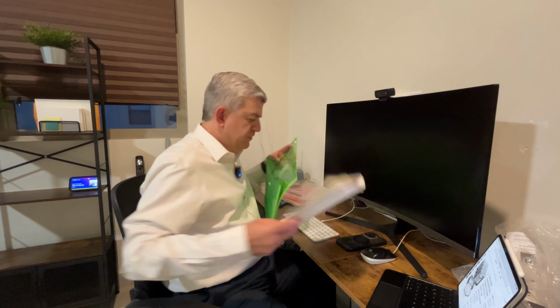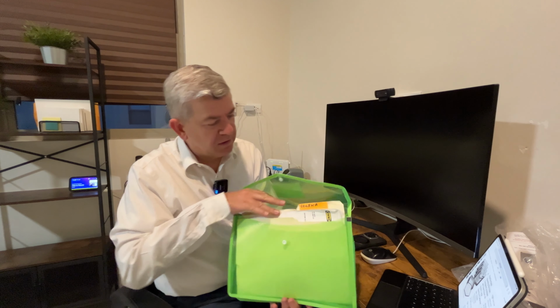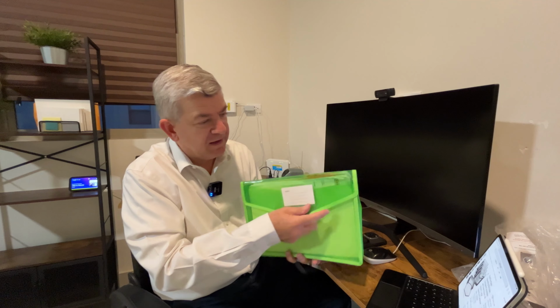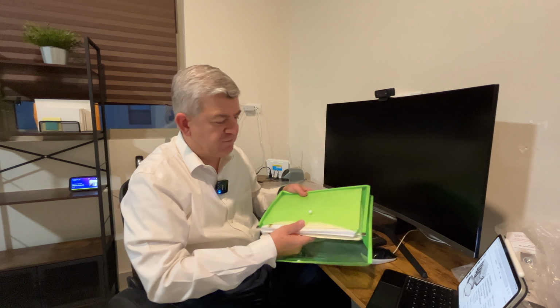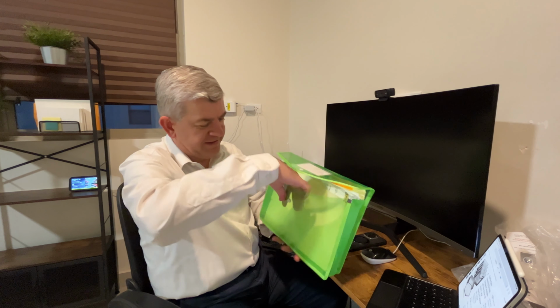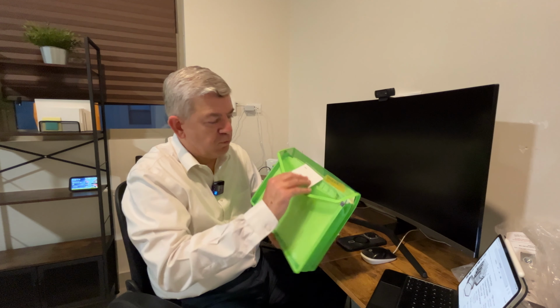And let me show you, you can fit even folders within the file folder, okay? So this is a letter size folder with a lot of pages here. You could even fit here a pen, a pencil, maybe some books.